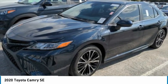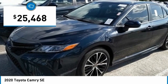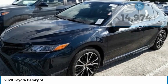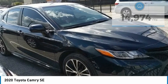Toyota Camry is an affordable mid-size car, reliable and a great comfortable commuter car, and is priced below $30,000. This vehicle has less than 15,000 miles. Here are some of this vehicle's great options.